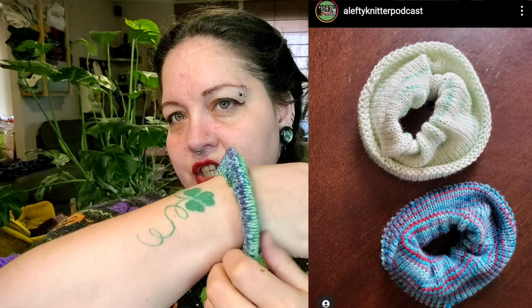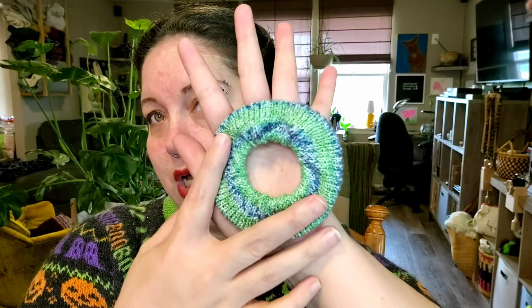I made a scrunchie. I made a cute little scrunchie. Aquila from the Lefty Knitter was making some scrunchies and sharing them with us, and I said, oh, I have this yarn. It is called Bamboo Pop Sock, by Universal, and it's cotton, bamboo, and PBT, and it's a very stretchy yarn. PBT is basically a fancy nylon, if I remember.